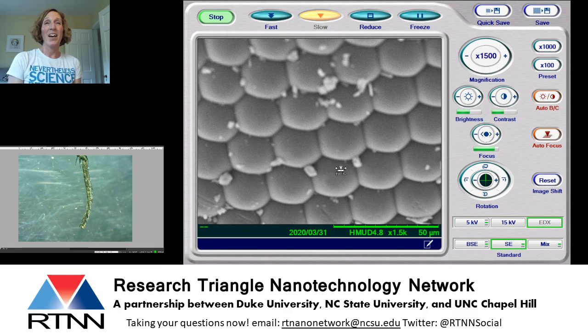Just to remind you guys how far zoomed in we are, we're 1,500 times bigger than in real life. And our little scale bar here is 50 micrometers. To give you an idea of something that is close to that size, one of your skin cells, on average, is about 30 micrometers. So that would be about from here to here. So actually probably close to the size of one of these little lenses in the insect eye.